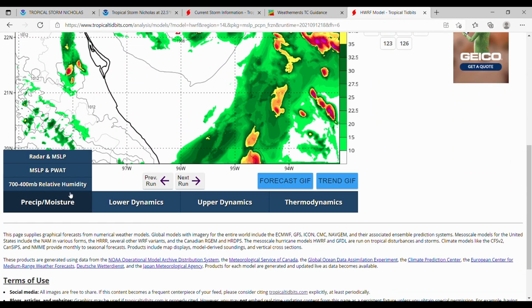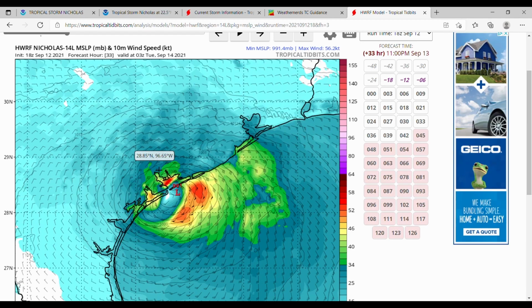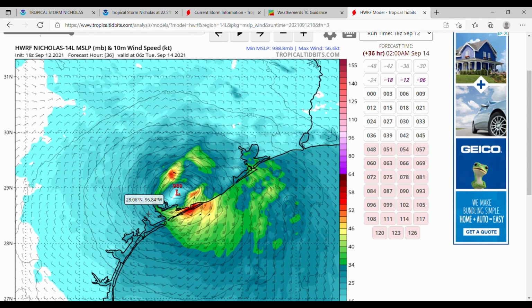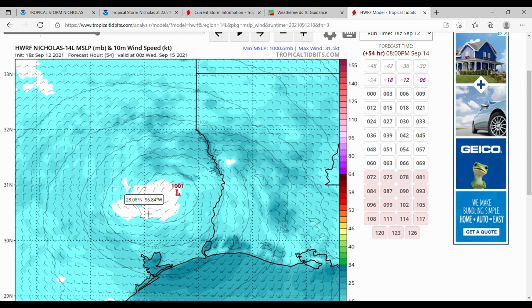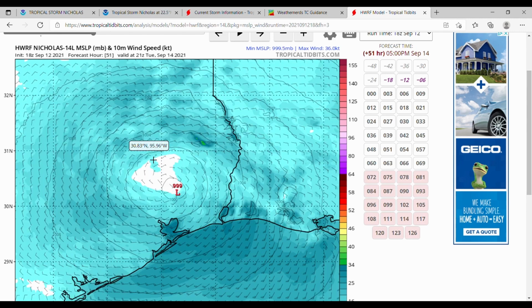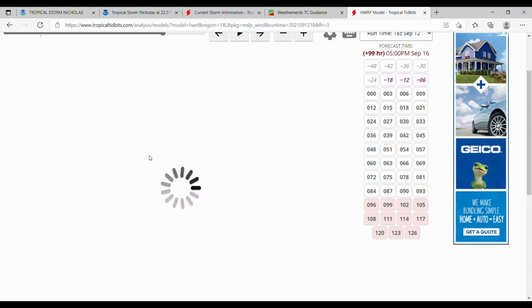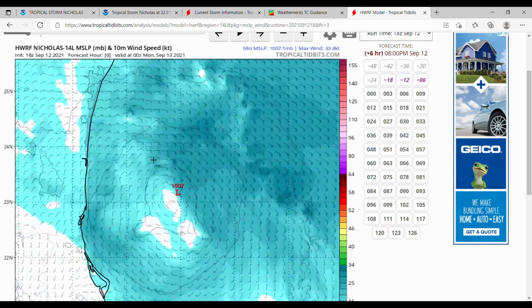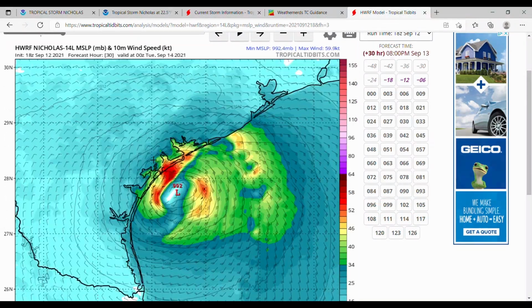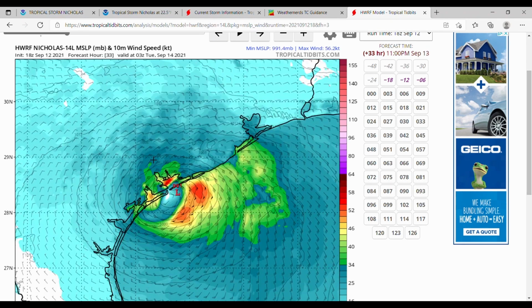So let's take a look here at the wind speeds, and you can see that they do increase, getting closer to the Texas coastline into that mid-grade tropical storm range. And once it makes landfall, it weakens significantly fast, as it has that friction of being over land. So once this storm does make landfall, we should not have a huge wind threat. But up until that point, right around when it makes landfall, there is a partial wind threat with this storm.